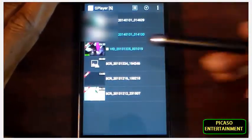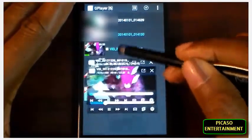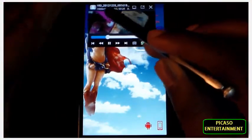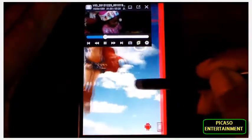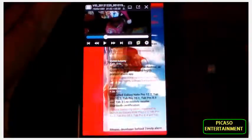So you just go in and play the video. Let's go back to the home screen just to see. And there we are at the home screen. I can put this all the way up in the corner. You can't resize like this. You'll just interact with the page in the back.